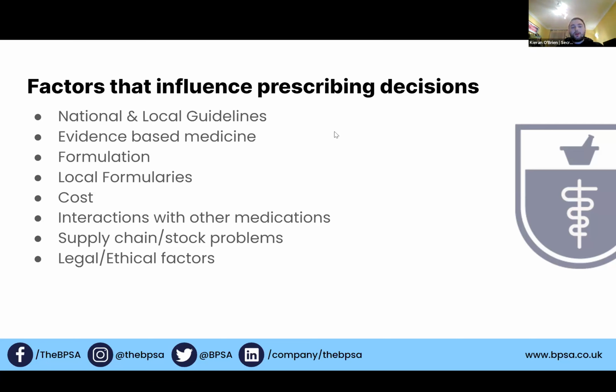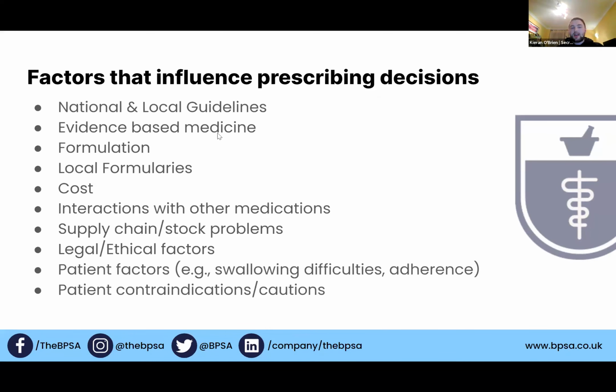And then our final 2 points before we go on to the case studies are things like patient factors and patient contraindications, which we've kind of spoken about already. I don't know if anybody has anything they want to add to this.